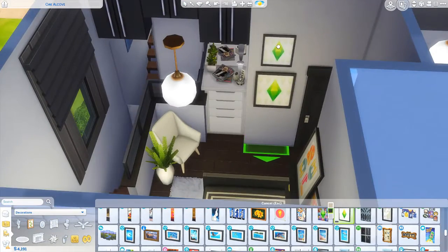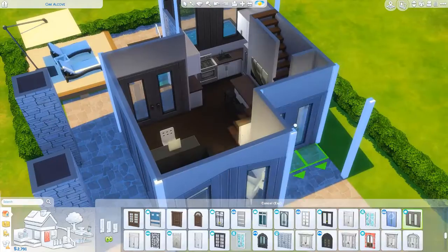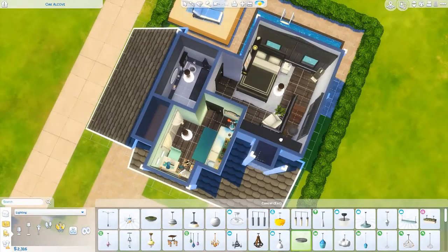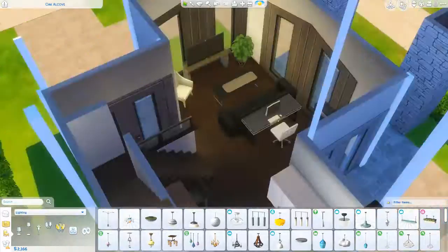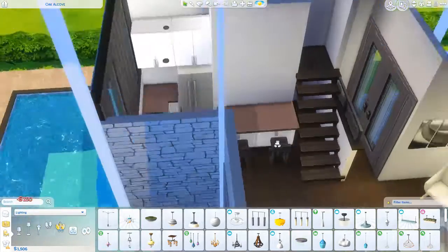But anyways, so this is the master bedroom. As you can see, it's kind of like a loft. There's no door to it. You just walk up and it's a master bedroom. But it's sleek and modern, and I don't know, it's got a little bit of clutter in it. I put a lot of shelves on there because you're definitely going to need space for the stuff that they have.